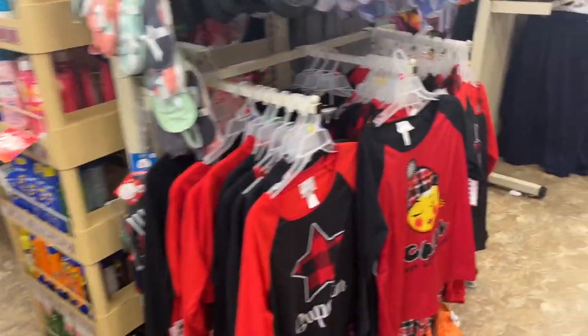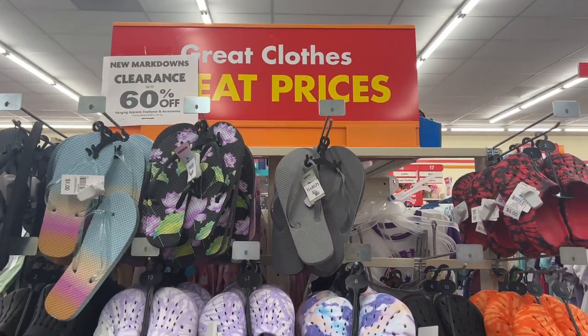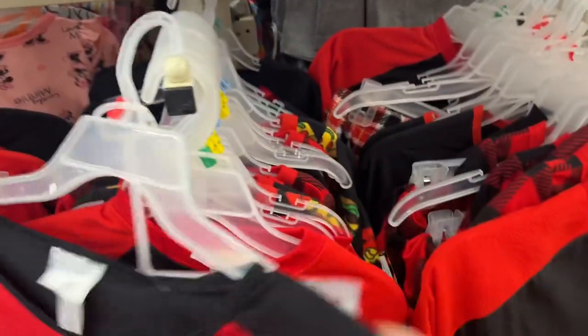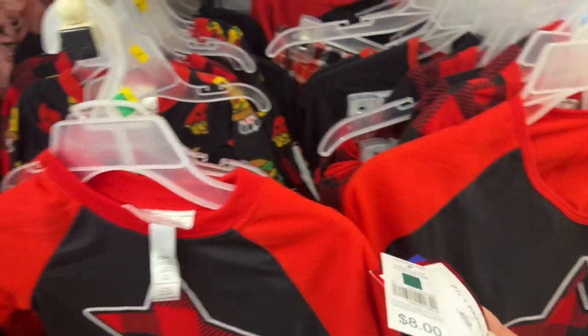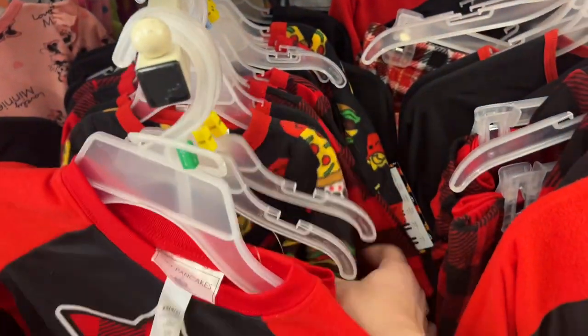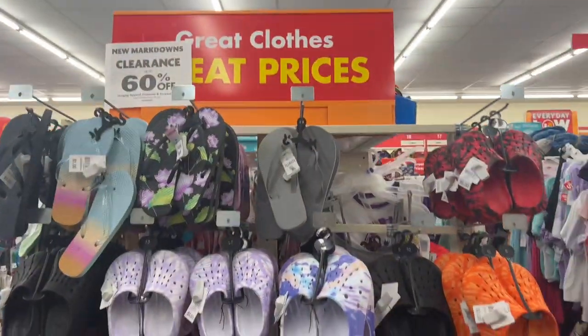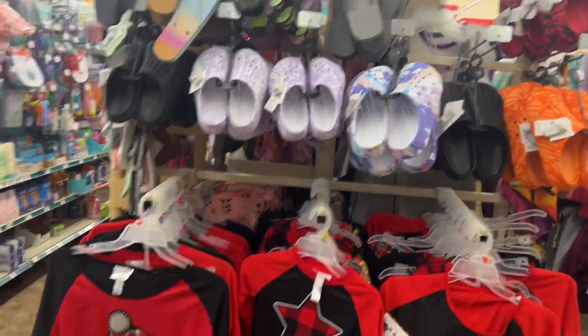What else do they got going on here? Let's keep on looking around. Those are $5. It says new markdowns clearance at 60% off. But I'm not sure if these are included. Are any of these marked down? They're unmarked, but I'm curious. Definitely run these prices, like take it to the register, because it says 60% unless that is just the sign, like I've been doing.